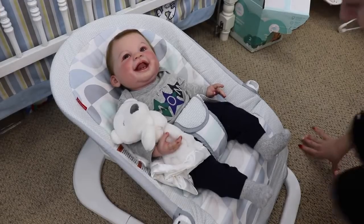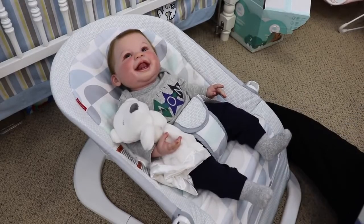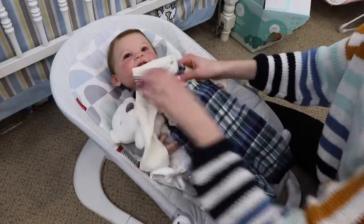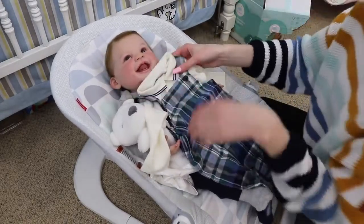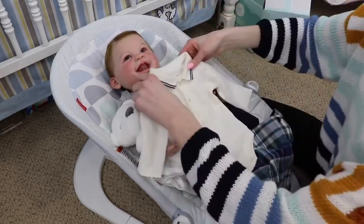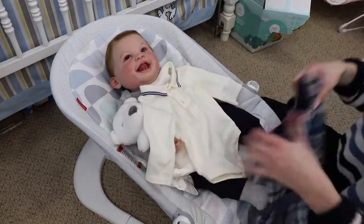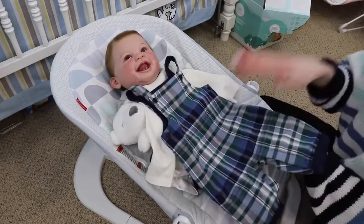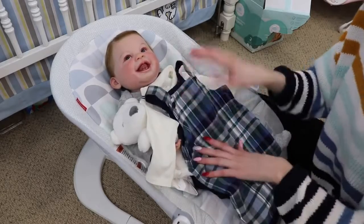Okay, so like I said, we're gonna change Cooper into a new little outfit. So the outfit I have picked out for him is this really cute outfit from Janie and Jack. And this will look really cute with his eyes. I think it'll complement them really well. So the shirt, it's so cute. It's like this cream color, and it has a collar with little blue stripes, and it has a tiny pocket. And then the overalls are plaid, and they have all these dark brown buttons, and it's just like different shades of blues, greens, grays, and like that cream, so it looks really cute.